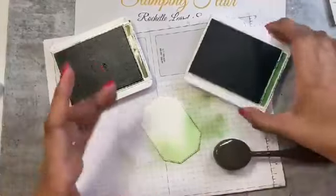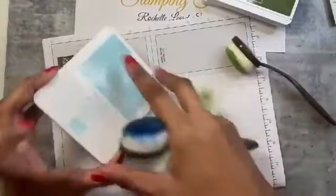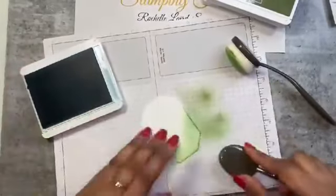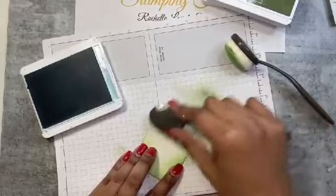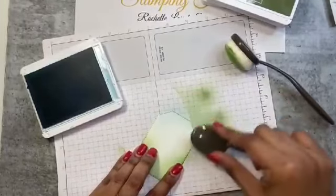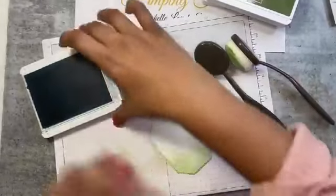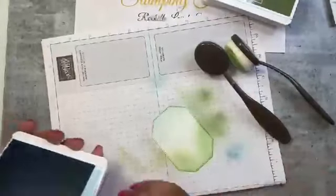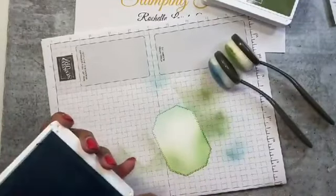Now I've added some Garden Green to the Mossy Meadow, and I will do the same sort of blending with Balmy Blue for a hint of sky there. This is such a quick way to add color, the blending brushes. See, I got a bit of green, but I like that look because I was picking up the color like that.